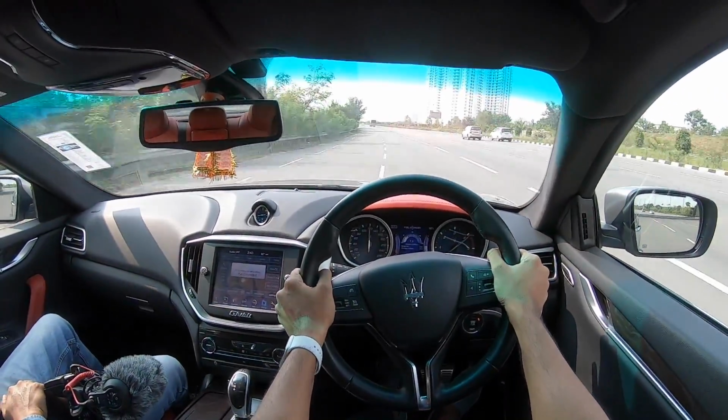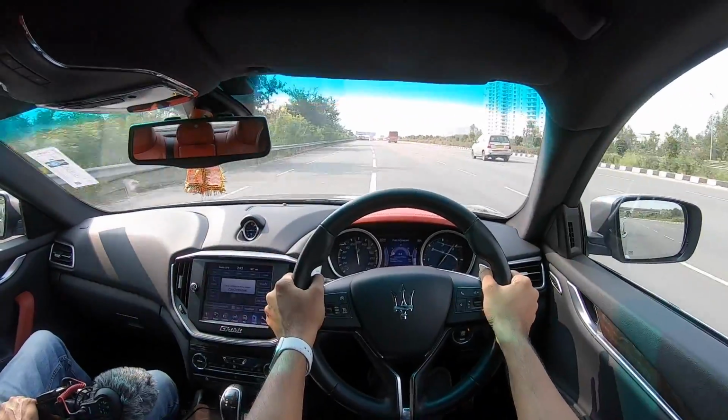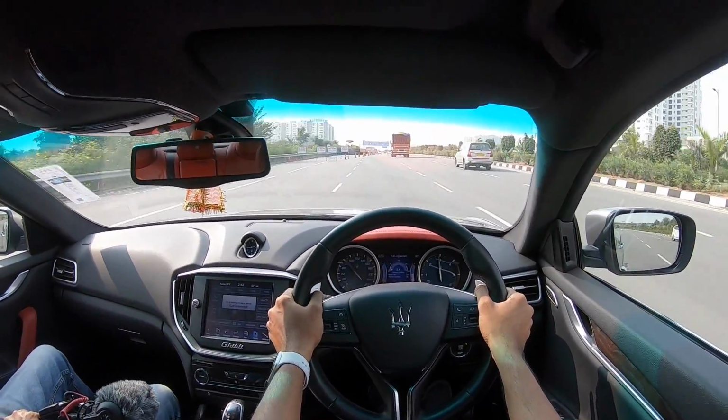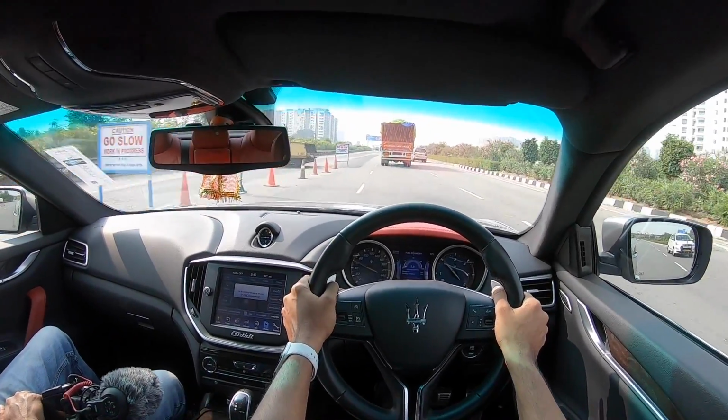Now the chassis is very stiff somehow, so is the suspension, which means that the car does move around a lot over bad roads. And this isn't a car which is compliant on Indian roads because this is not made for Indian roads in any way whatsoever.